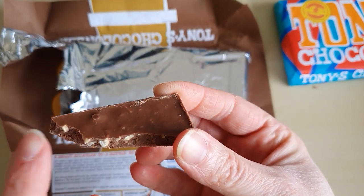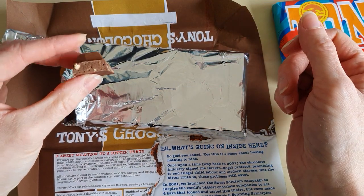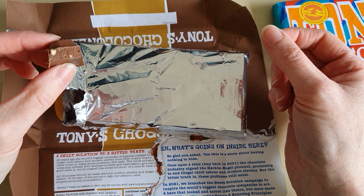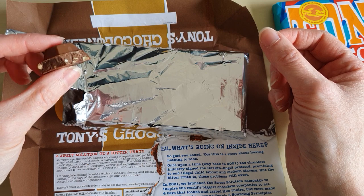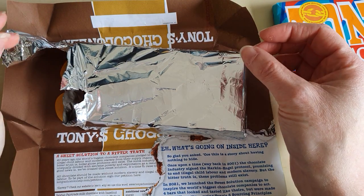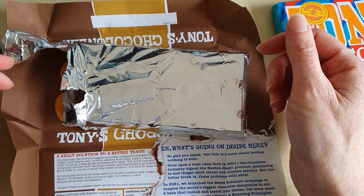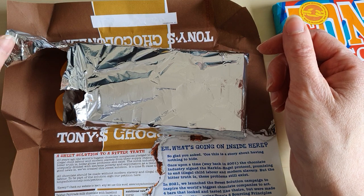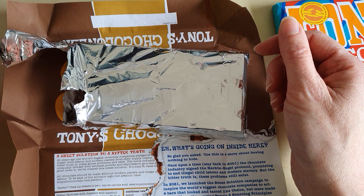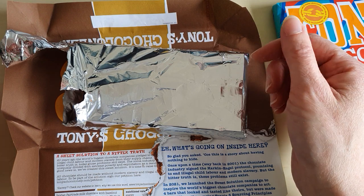You can see the nice chunks of hazelnut. That looks like just whole chunks of hazelnut. Yeah, that is nice. That is really nice. That is delicious.